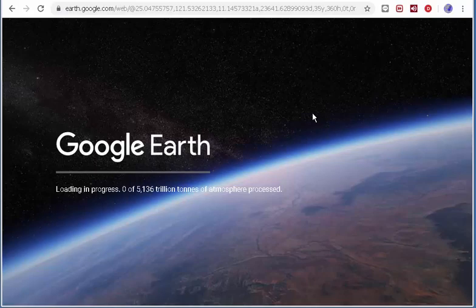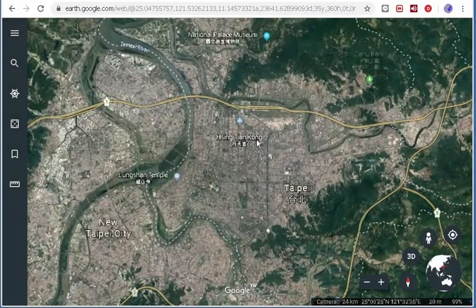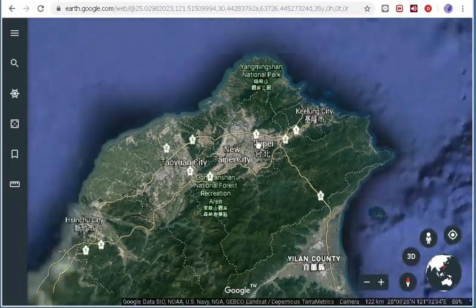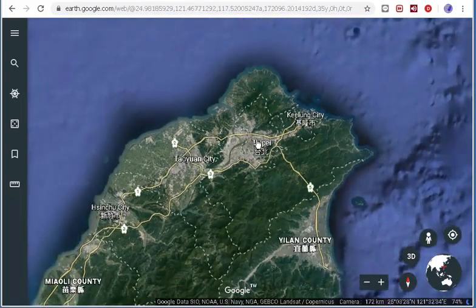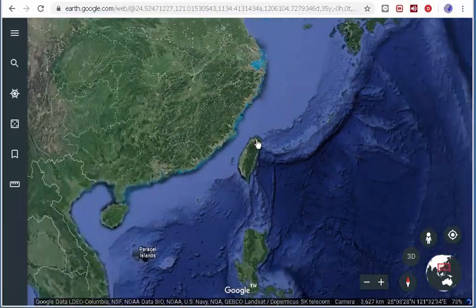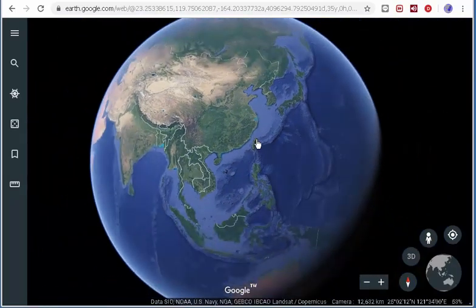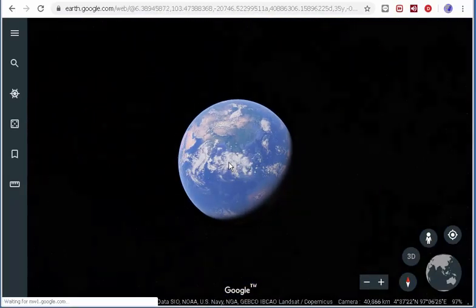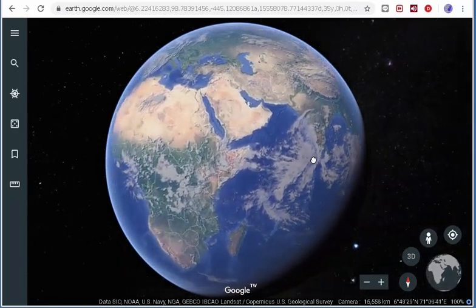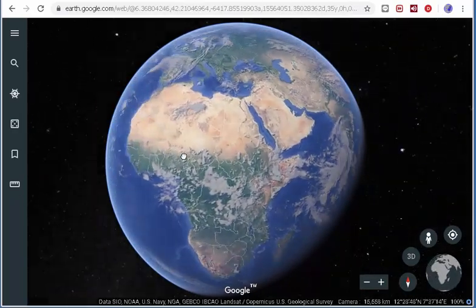Waiting for Google Earth to boot up. Here we are in the middle of downtown Taipei. I've been speaking for a long time. Today, been talking a lot. Of course, the reason why I want to bring you here is to address some issues about the Richat structure.